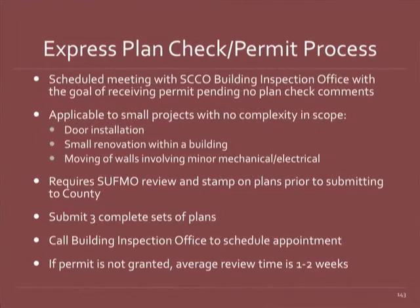It requires that SUFMO review your plans before you meet with the county. So you need to make sure you get them over to Aaron and the engineers that work for Joe, have them review it, give you your comments, reflect their comments on the drawings, get their stamp, and then you meet with the county inspector, the county plan checker.